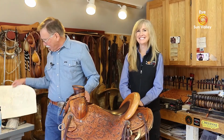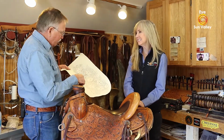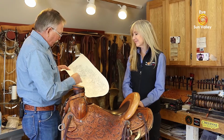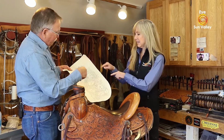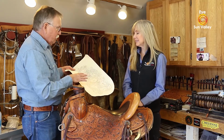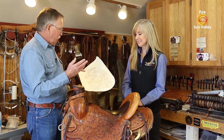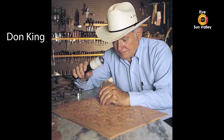So anyway, I'll start here. I draw all my patterns first on paper, because there's quite a bit of design involved here, and if I have a leaf going down one way, I put it so it kind of has symmetry. I love the symmetry, and then a flow. I like to really have my stuff flow. This is called the Sheridan style tooling. That's where I learned, in Sheridan, Wyoming. My first 4-H teacher was Don King, who is credited pretty much with this style of tooling.